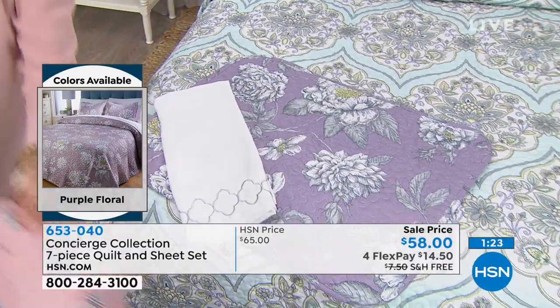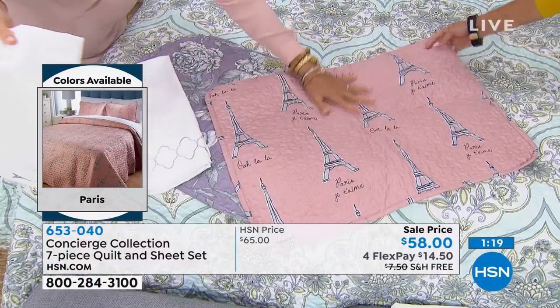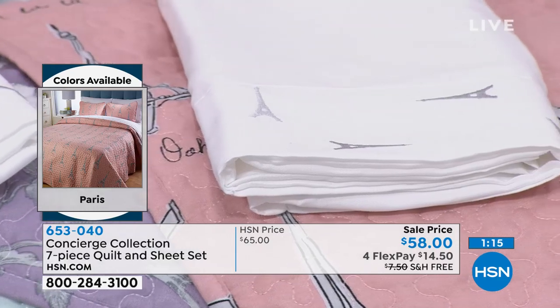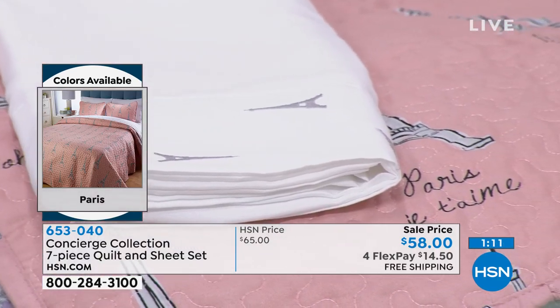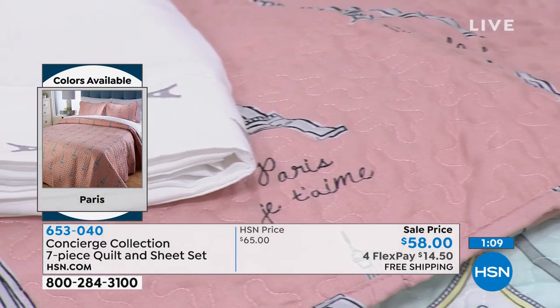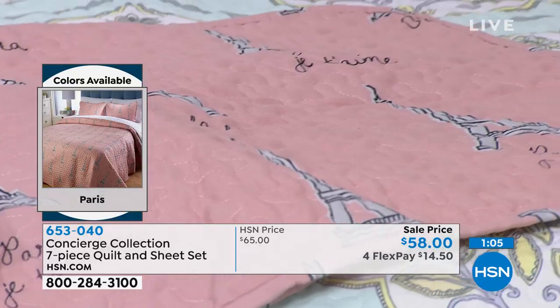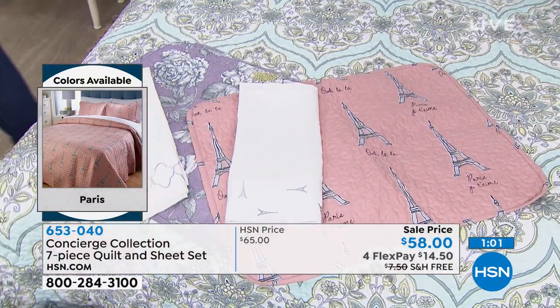And then this is your Paris, the ooh la la. This is so, so cute. Fun. Whimsical, and you're not breaking the bank. I think many times it's intimidating to decorate because it's costly. You feel like you have to stick with it for years and years. Right. This is under $60. Where else can you get the whole bed for that price? Michelle, you made a great point. You can use these sheets forever. With anything, right? Anything.